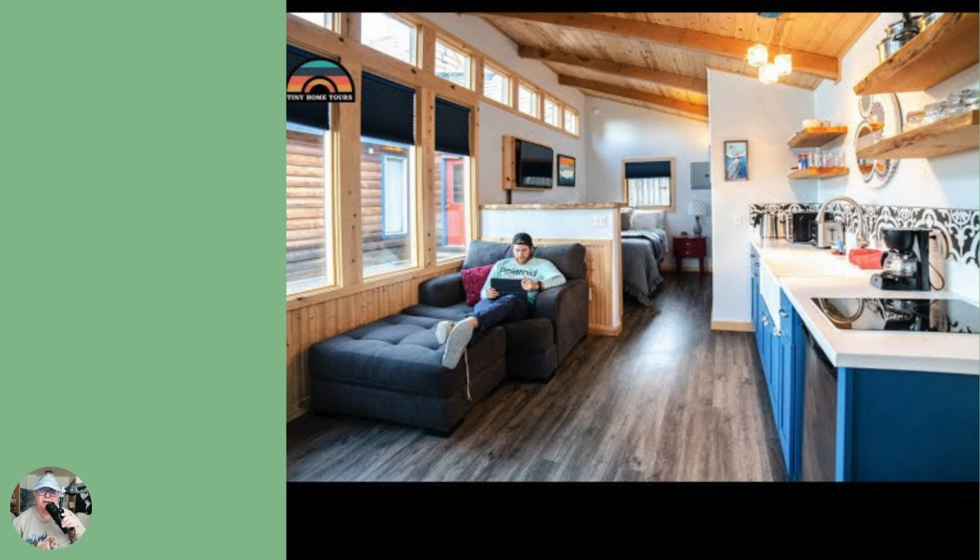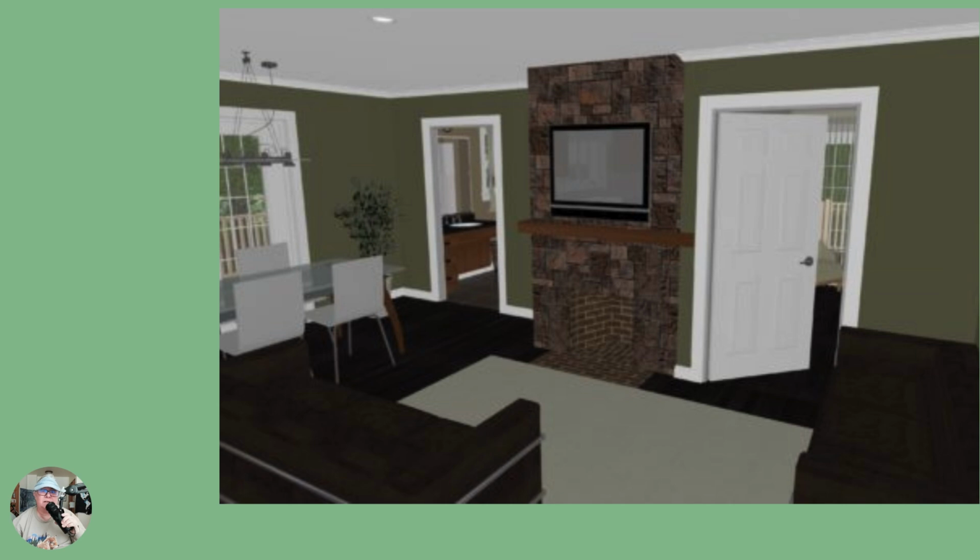So that's one model. But let's take a look at this model that's not all down the hall. It has a nice space when you're entering, kind of a square open, but in this picture, in this model, it looks like it has a rug. And I never recommend rugs. I would remove that rug, but otherwise it looks nice.